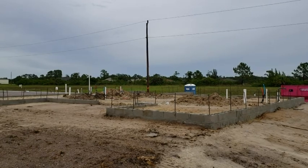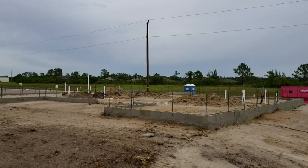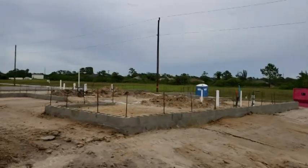So stay tuned, and we have others going up in the area as well. You can contact me for addresses on those. I'll be happy to get them for you.